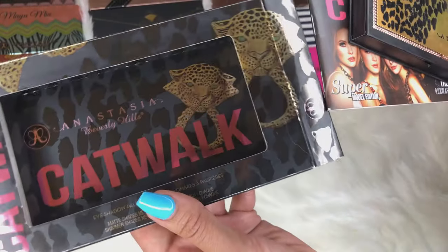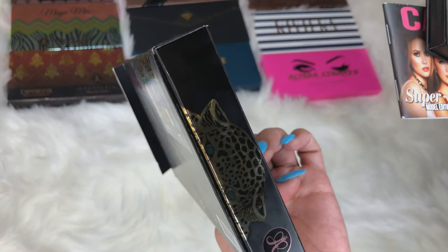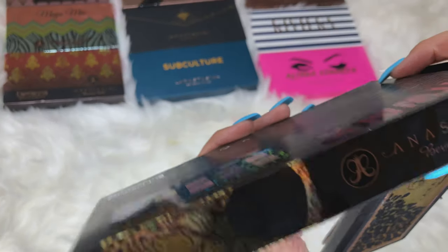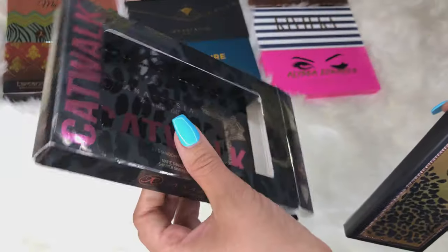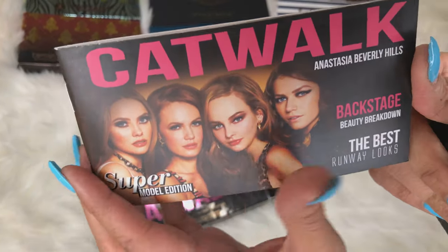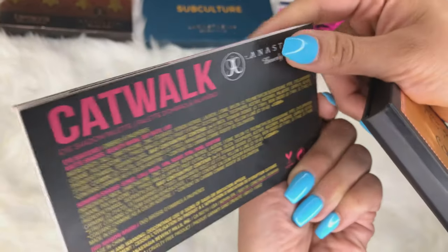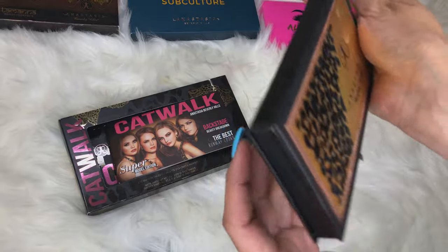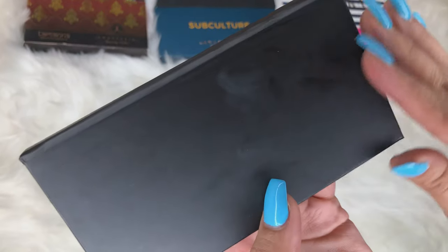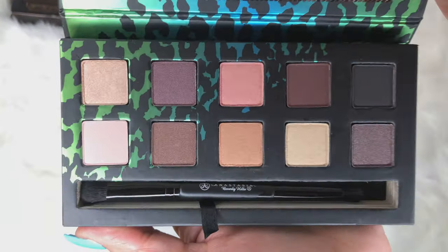So this is the box. Cheetah over here. Beautiful boxy. And then it comes with this booklet. And then the cheetah print over here. Nothing on the back. Let's open it up.